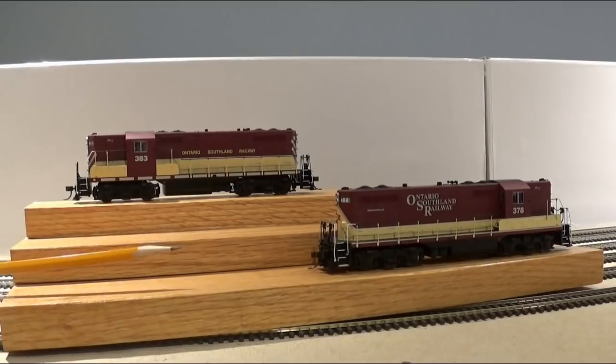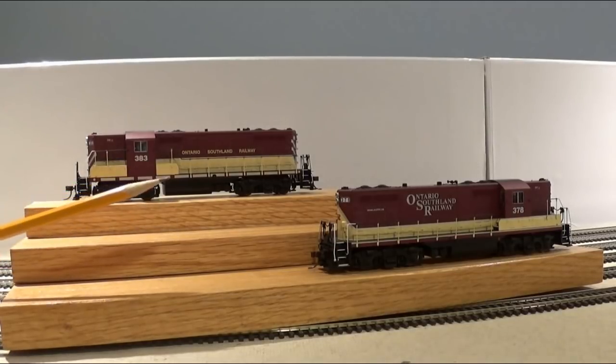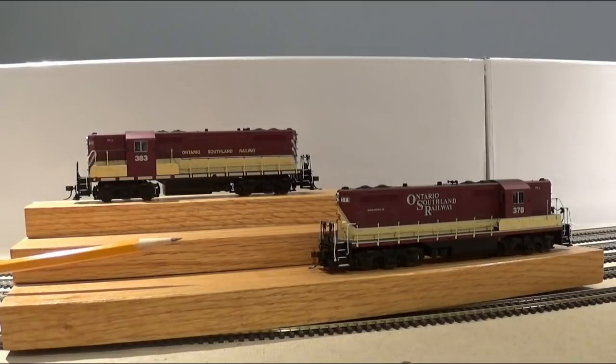So, features for analog DC operation. The LokSound Select dual motor decoder allows your Atlas Gold Series locomotive to be used on DC as well as DCC layouts. Please note that Atlas Quantum Engineer will not operate an Atlas Gold Series locomotive equipped with a LokSound Select decoder on an analog DC layout. However, the sound and lighting functions of the LokSound Select decoder in the Atlas Gold Series locomotive can be controlled by an easy-to-use DCC system. Also note that on a DC-powered layout, a DCC sound locomotive such as the Atlas Gold Series cannot be consisted with another locomotive that also has both DCC and sound. This statement does not apply to DCC equipped locomotives operating on a DCC layout.